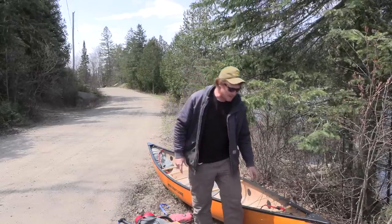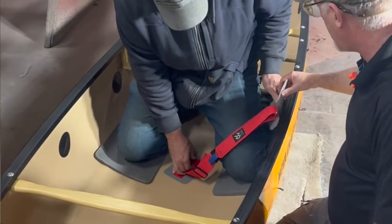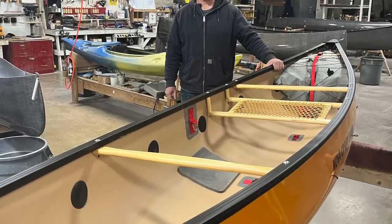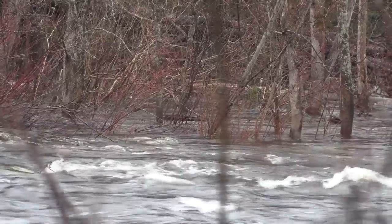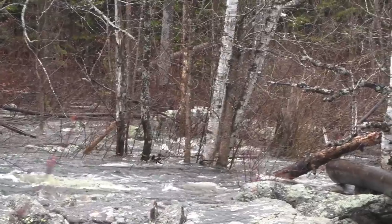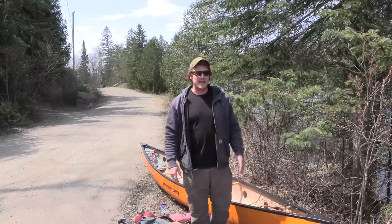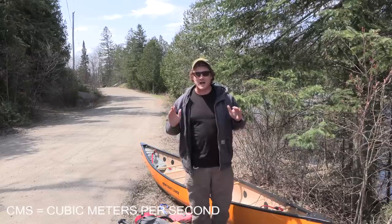After I picked up my new canoe from Novacraft, my new Novacraft Supernova, which is a solo whitewater boat, I drove past here and I was gonna do it, and I ended up just turning around because the water level was way too high, and I went back to my place in Magnetawan. Well, here we are the following week, and we're running at about 125 cms, so that's high water.